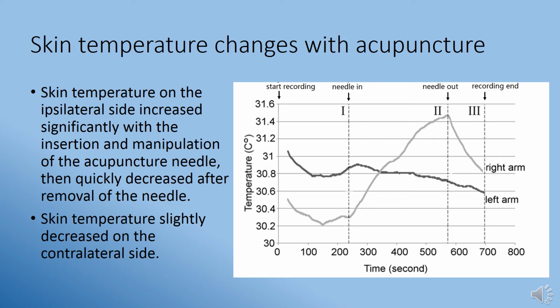The figure here shows example traces of skin temperature of the ipsilateral and contralateral side when LI4 on the right arm was needled. It reveals that skin temperature on the ipsilateral side increased significantly with the insertion and manipulation of the needle, then quickly decreased after removal of the needle. Skin temperature slightly decreased on the contralateral side.